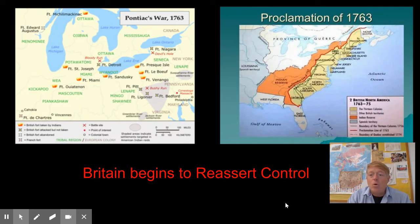All right. So right after the French and Indian War ended, there were still problems west of the Appalachian Mountains, which is a key geographical dividing point. The French, as Miss Ulrich said, left, but the Indians had nowhere to go. And so they continued to rebel. This was called Pontiac's War.